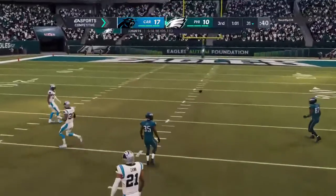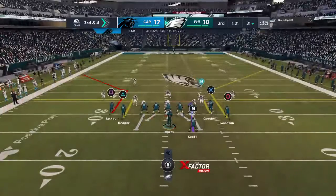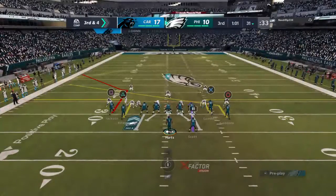Now a deep ball there on 2nd down, but it'll wind up incomplete. Boston Scott, the one he was looking for that time. And it'll bring up 3rd down. Chin on the coverage.